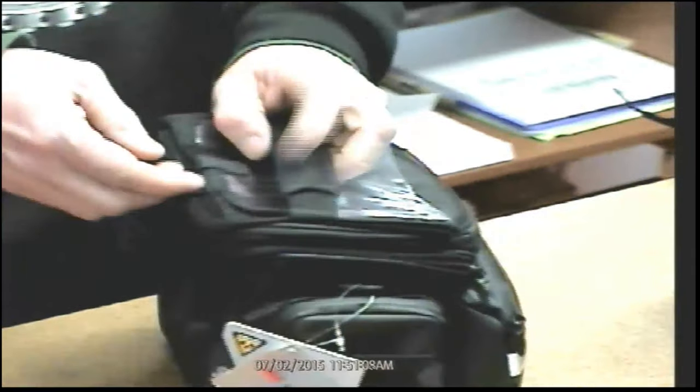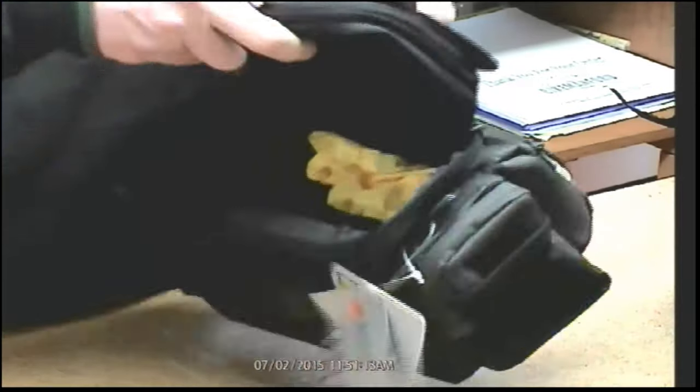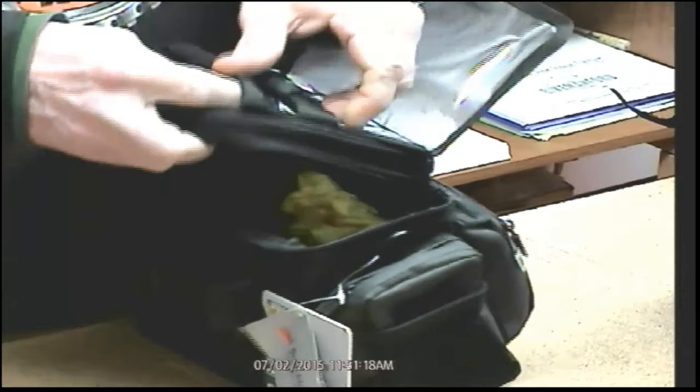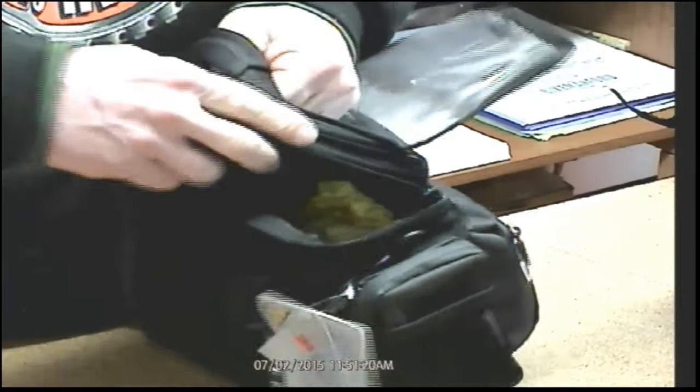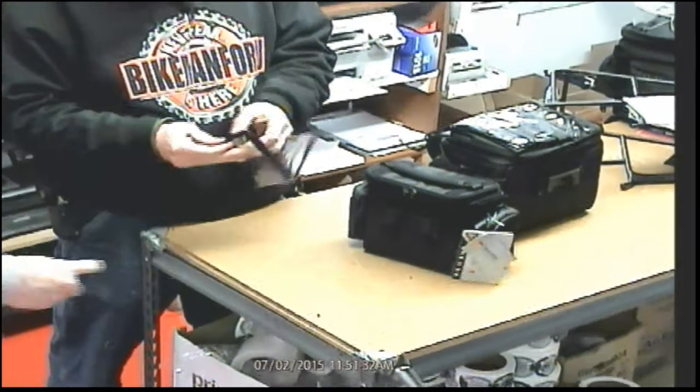A nice little feature, the map case. I like that, it comes up here. I was thinking maybe your phone could fit inside of this as well. The map case comes off, so if you wanted to map out your route, your map would go into here, and depending upon how you fold it, it would go onto that. And I think your phone would fit into there, no problem.